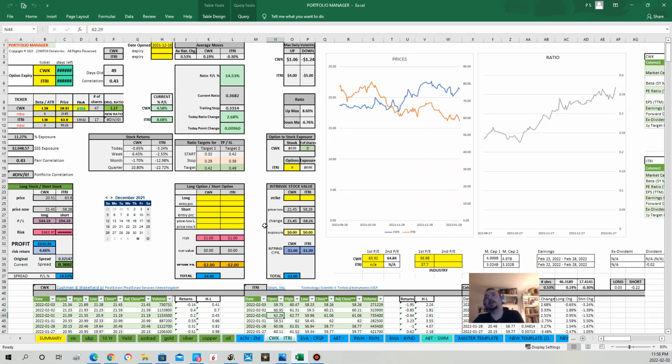Cushman & Wakefield and Itron. Once again, nice growth. We're almost at 15% now. Today's ratio is 2.68. As you notice today, both of these companies went down, but the weaker company tends to fall faster than a stronger company, and that's exactly the case here. The ratio keeps climbing. It's a very nice slope. I love it. Nothing to change here.